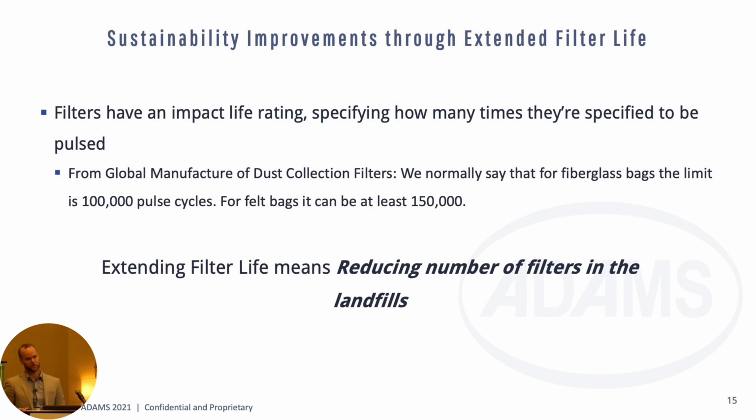So if there's measurements as far as what we're sending to a landfill, some of these collectors will have thousands of filters on them. So that's a significant amount going into landfills that we can potentially reduce from a time standpoint.